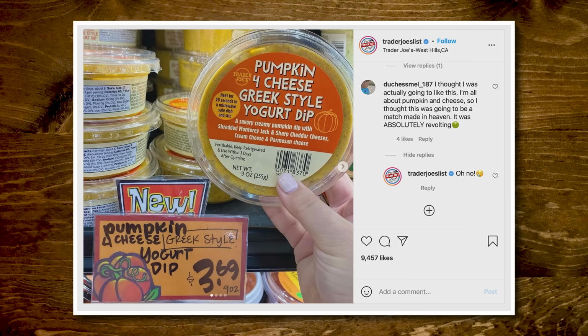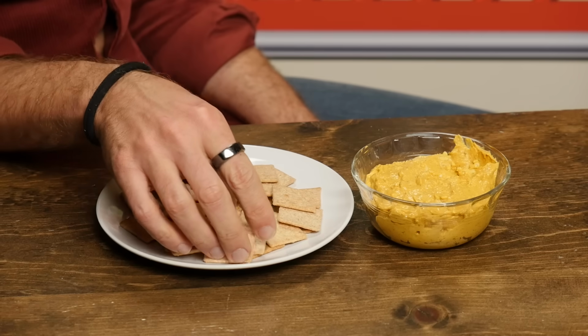Over on the Instagram account Trader Joe's List, which is not the official Trader Joe's account, but it is verified, there's debate in the comments. Duchess Mel 187 said, so bad. Duchess thought it was going to be great, but it was absolutely revolting. Trader Joe's List said, "Oh no." Has it got spinach in it? There's something nasty in it.